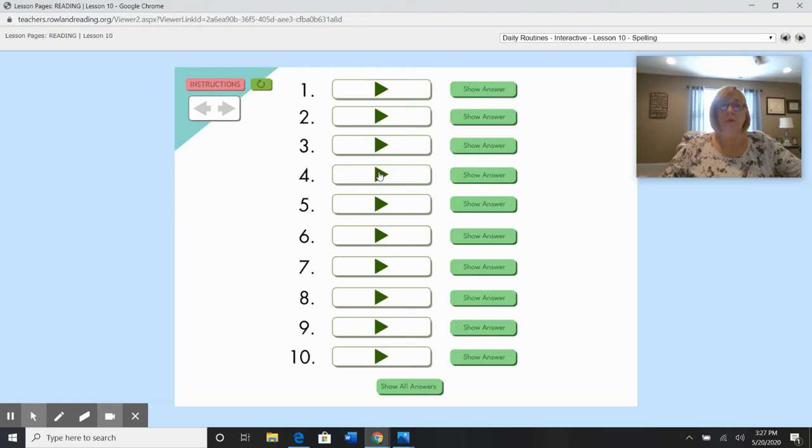Number 4. Right. Raise your right hand. Right. Number 5. Wash. You have to wash your hands before lunch. Wash. Number 6. Light. The bag is very light. Light. Number 7. Face. He had a happy look on his face. Face.